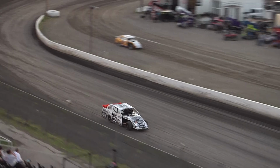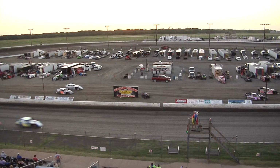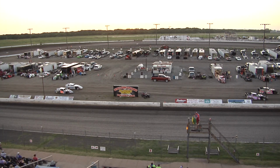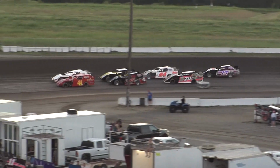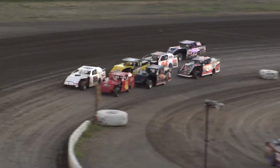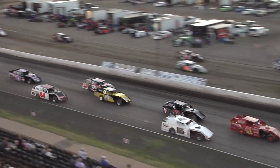Off turn number four, your winner, Tommy Davis Jr. in the 25C. Second place, 56 of Stephen Ashcraft. Third, the 69X of Kane Buckmeyer. And fourth, the 20D of Rowdy Day. That's the way they finish up heat race number one. Looking for the side-by-side start coming off turn number four. Green flag.